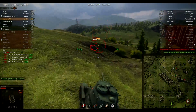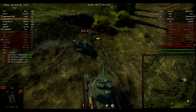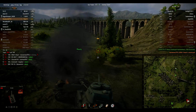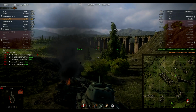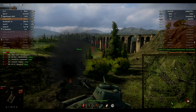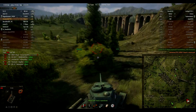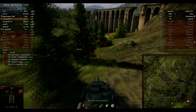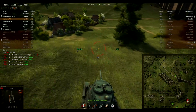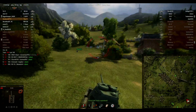So at this point, I'm just like, yeah, should I shoot him? Nah, fuck it, I'll just ram him. Beautiful. Kind of real thought after I broke my track, oh shit, 75 HP, this is not looking good, but let's just take the long way around and I will survive. Possibly even bounce. Let's see if I can get Spartan.